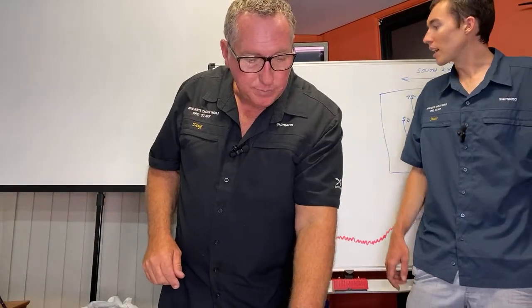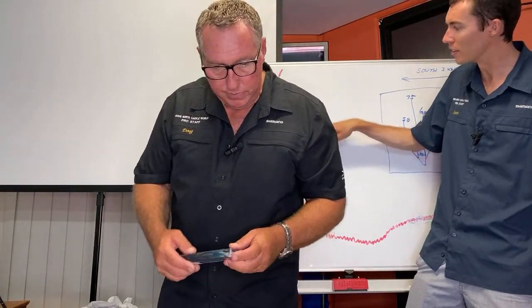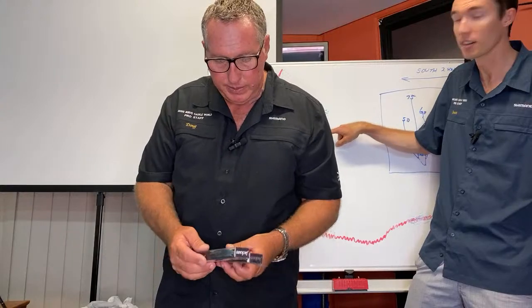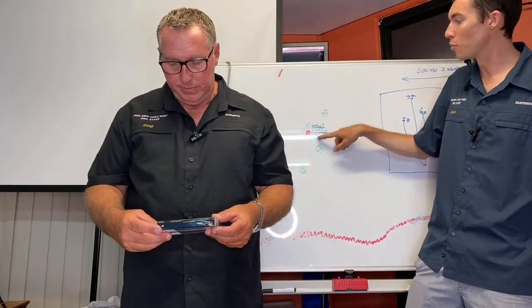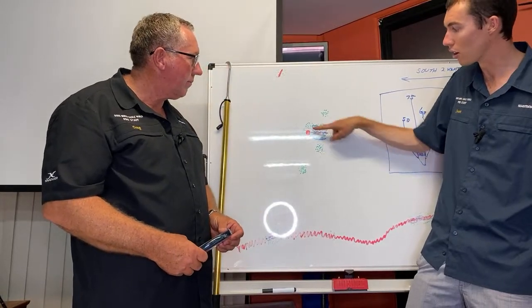The big thing is when you're casting, as Dougie said, you don't want to do a little cast. You want to cover this school of fish and these ones. You don't just want to target this area. These fish might not be feeding at the time, but these ones will. So you want to be over here and fish that whole area.